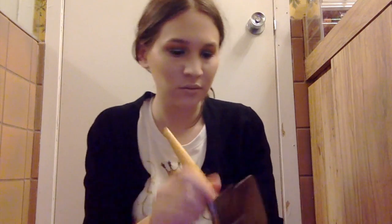And now I'm just going to be blending everything together and setting everything with the Hourglass Ethereal Light Powder, of course, the ambient lighting powder. And I'm going to be using the Eco Tools powder brush again. I just am obsessed with this powder. I use it every single day of my life. It's amazing. I love it.